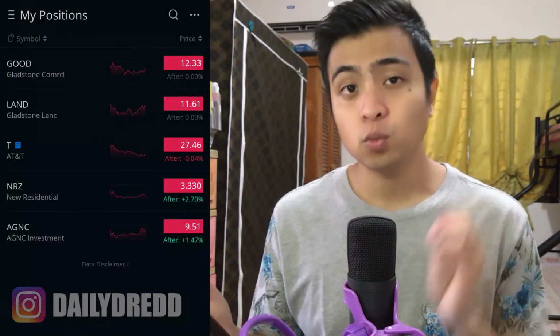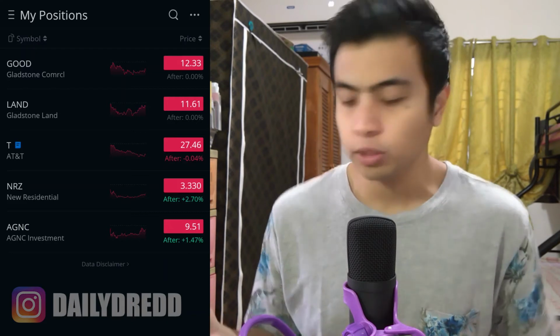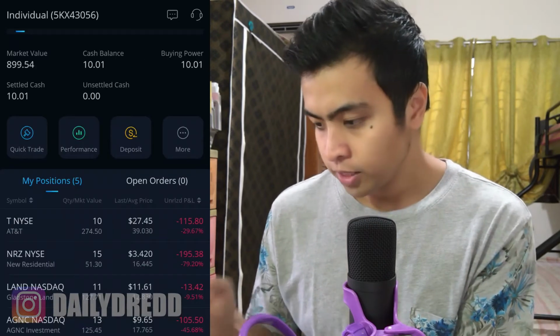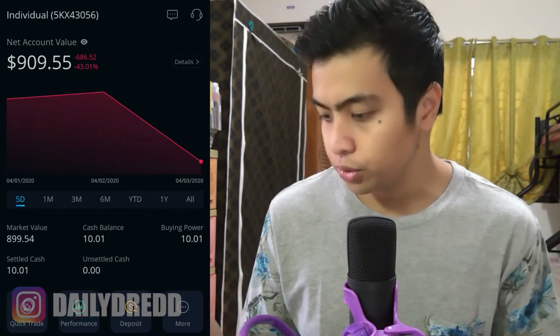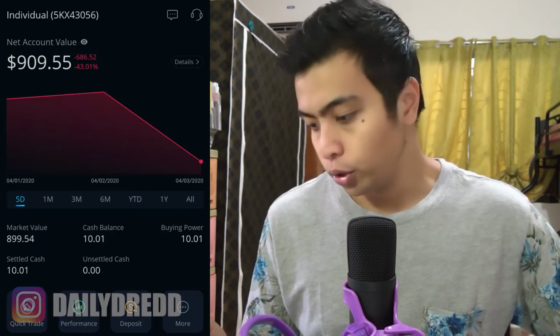So the next one is Webull, and we are here on their dashboard. As you can see, they have a little bit of a different vibe to it. It's because they actually updated their UI for their app. And we're gonna go to their account dashboard, the bull icon as I like to call it. And as you can see, my account value actually went down quite a lot, almost $600, or more like $700 really. So I lost that much on the value of my portfolio.